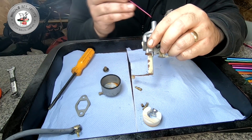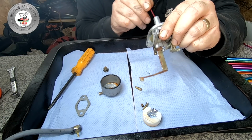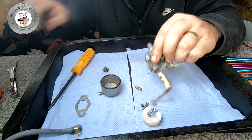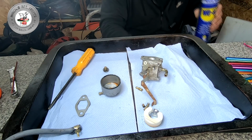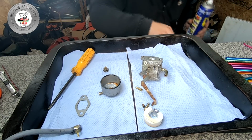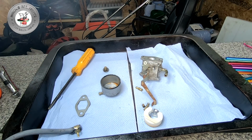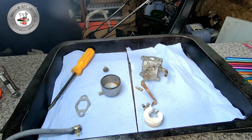It's a very, very small emulsion tube and it doesn't seem to be moving. So do you know what? I'm going to leave it be. No point upsetting it. Let's get a bit of carburetor spray. That would be good. And we're going to start the cleaning process. Oh, WD-40, sorry. I don't use a lot of carburetor spray, do I?